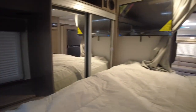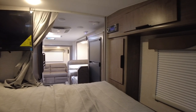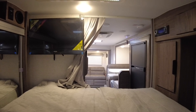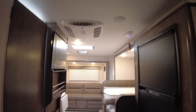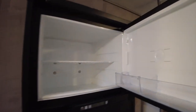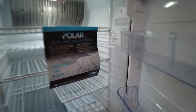And if you're lying down on your bed, this is the perspective, what it looks like. You have your television that swings out so you can actually see it. Okay, moving forward, off to the side here, you have your Norcold refrigerator and freezer. Pretty good size. It's so big, you can even have a polar bear in there.